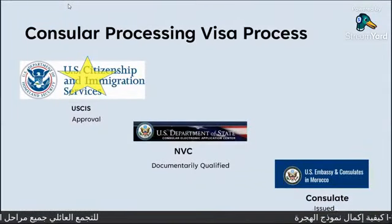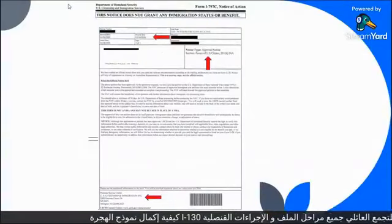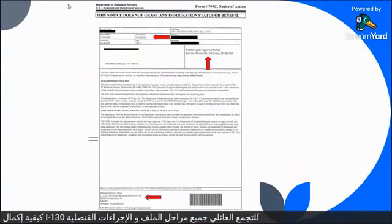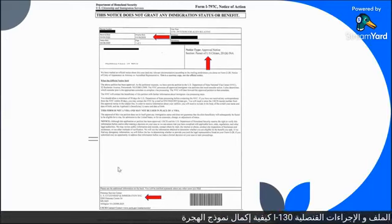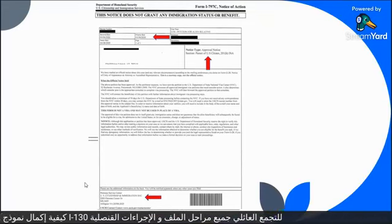Okay, we got the receipt, we submitted our application, and now we're going to wait and wait and wait. After you get your receipt, approximately how long do you wait after you submit your application before it gets approved? That's why the service center is important, because it depends on the service center. Some service centers are faster than others. The slowest one is California.